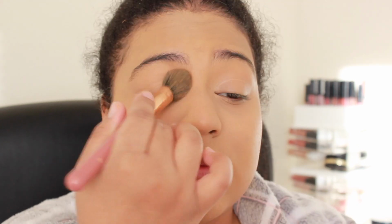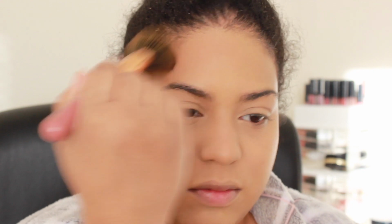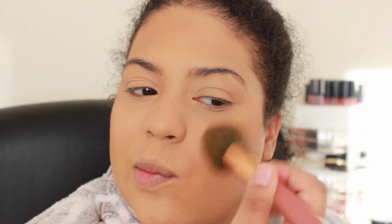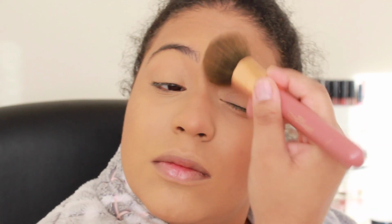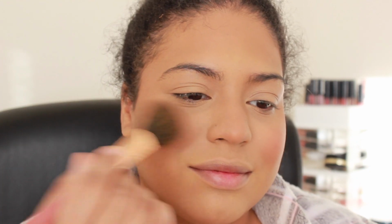And I also set my lids just very little. Then I'm going to go and bronze my forehead and the sides of my face as well as my nose. Now I do bronze my face in 2 steps or 2 layers just because I like to look a little bit more bronzy during the day. And then I'm going to go in with a soft pink blush, and I actually apply that a little bit onto my nose as well.